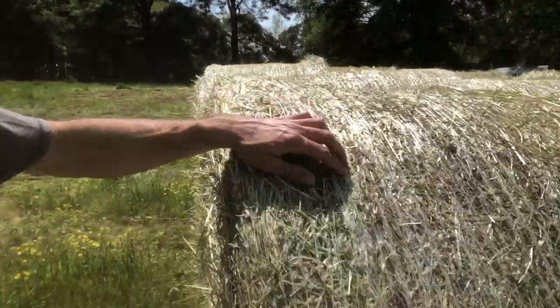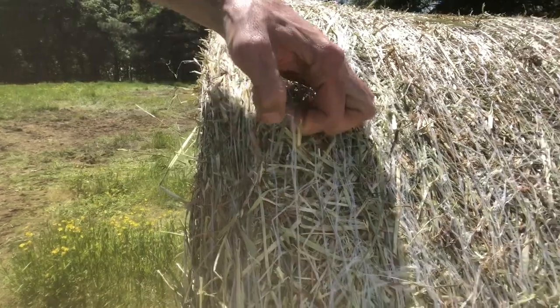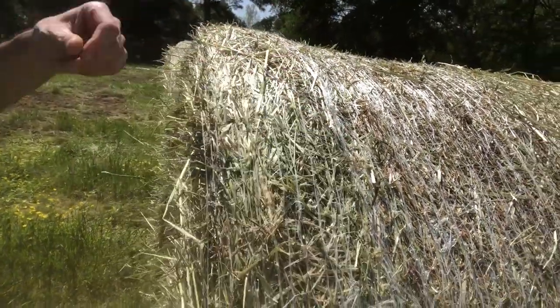But just to show you the difference in case you don't know, this is a net wrap here. You can see it's like a plastic net wrap, and it basically goes around the bale. It's very quick when you're out in the pasture or in the hay field. It doesn't take as long. It doesn't have to tie off or anything like that.